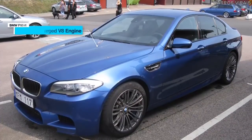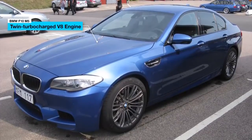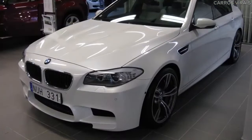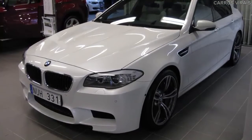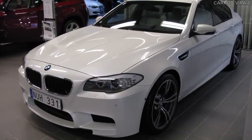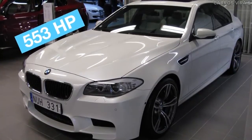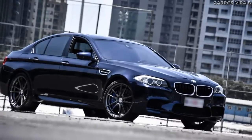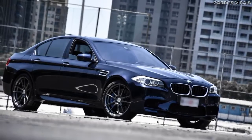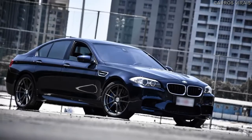It's powered by a twin-turbocharged V8 engine, making it the first turbocharged M5 model, and also the first M5 to use a dual-clutch transmission. And crucially, a traditional 6-speed manual version was also available in the United States. Generating a power output of 553 horsepower from the factory straight to the rear wheels, the F10 is a monster. While it's pretty heavy and bulky, the V8 engine and the rear-wheel drive make it the king of straight-line runs once it gets going, very muscle car-like.